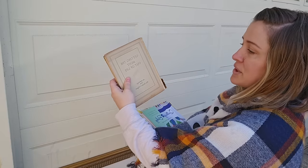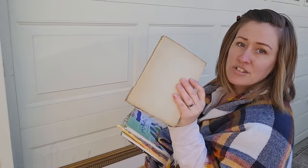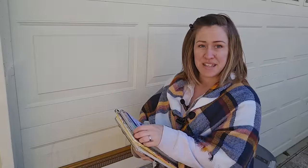Here is another book. It says Getting the Most Out of Life, and I think it has a beautiful age to it, and that will go in my booth. All of the books that I get from the Goodwill bins are 50 cents a piece.